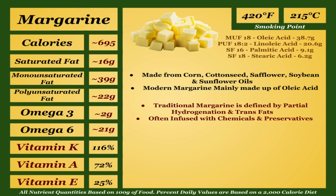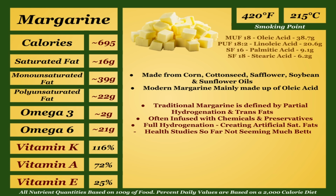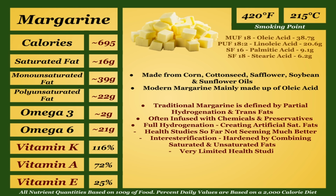However, since trans fats were banned in the US recently, companies have started using a couple other processes to achieve the desirable butter-like texture from vegetable oils. The first is just full hydrogenation, creating artificial solid saturated fats as opposed to semi-solid trans fats. And while this concept is still fairly young, so far it's not seeming much better. The other is called interesterification, which is hardened by combining saturated fats and unsaturated oils. And while the jury's still primarily out on this one, I'm not holding my breath for it to be much better.